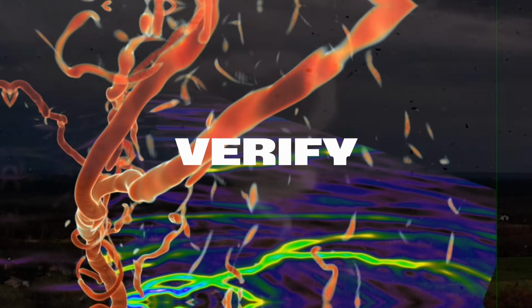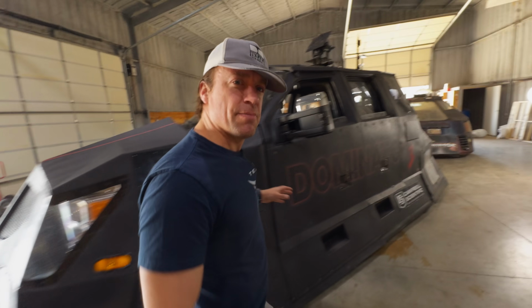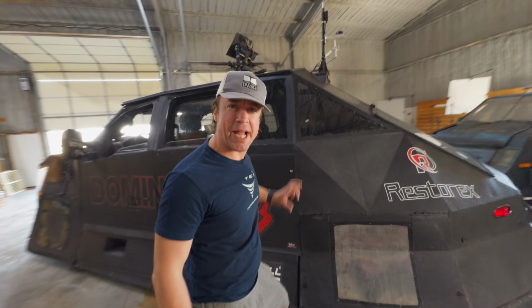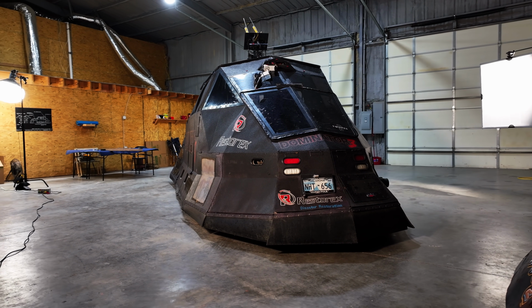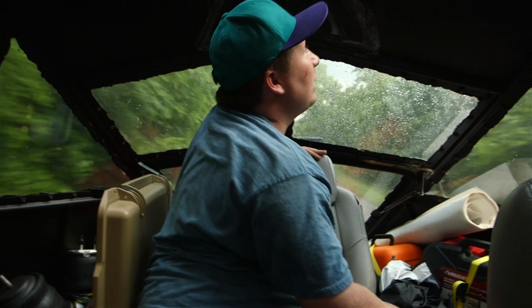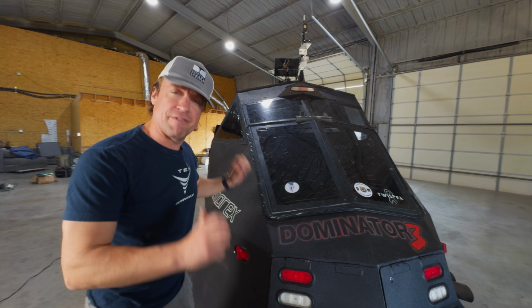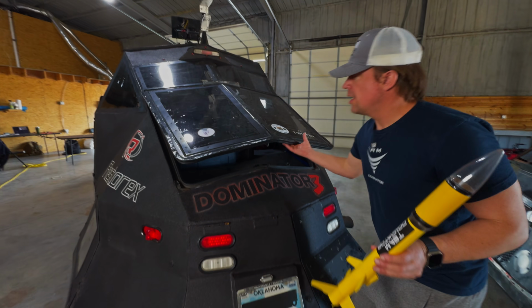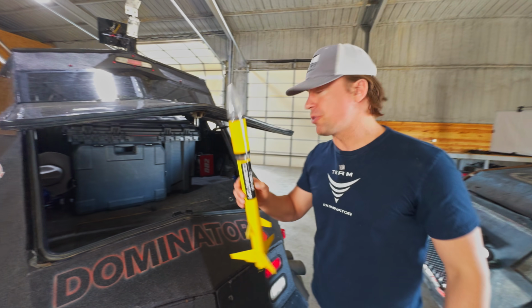Tornadoes do some weird things, and recording these events helps to verify and guide other researchers' computer models. And that's why we want to maximize our chances of getting great footage. So that's why we've redesigned the entire back end of Dominator 3 and coated every square inch of it with polycarbonate plastic so that you can see all angles of the tornado in progress and capture that very valuable high resolution footage. We can also pop the back open, and there's plenty of room for our scientific gear, including our rockets, which I'm going to show you shortly.